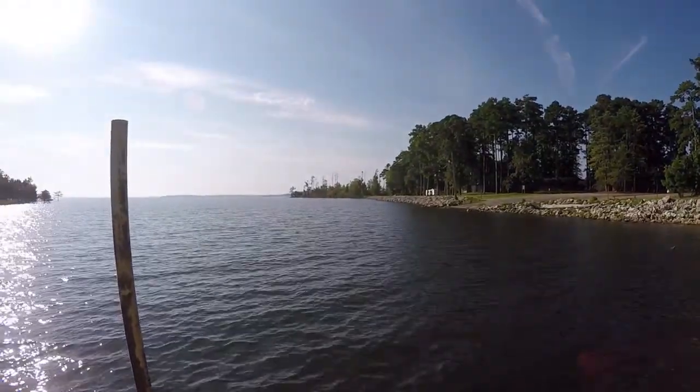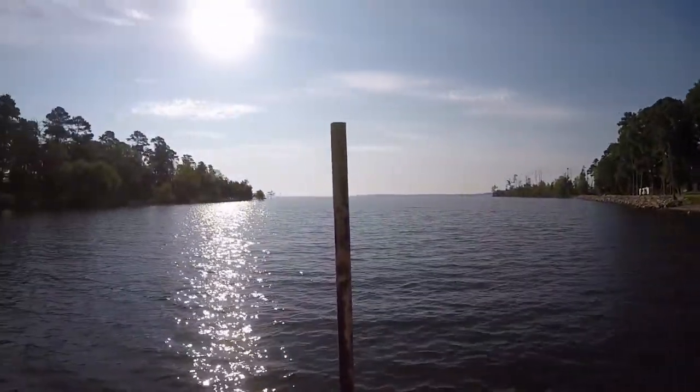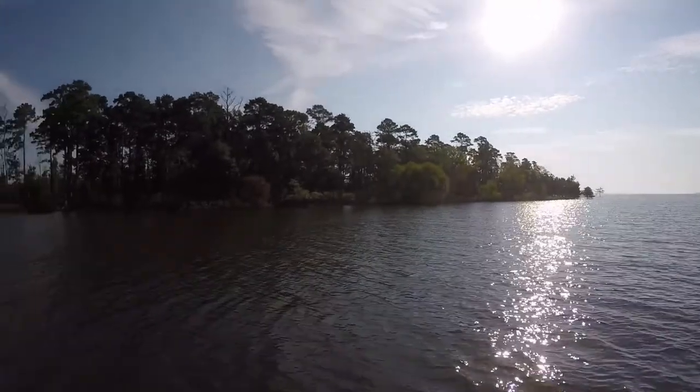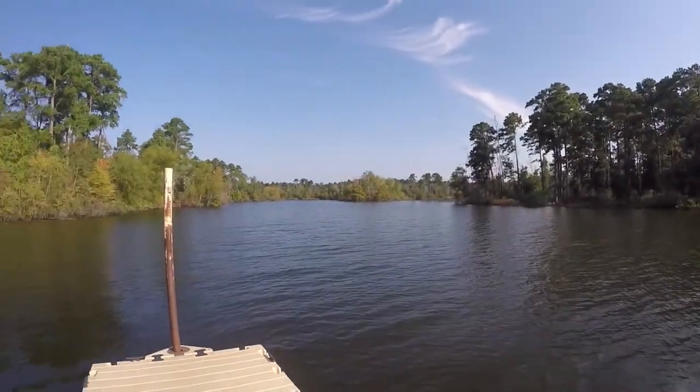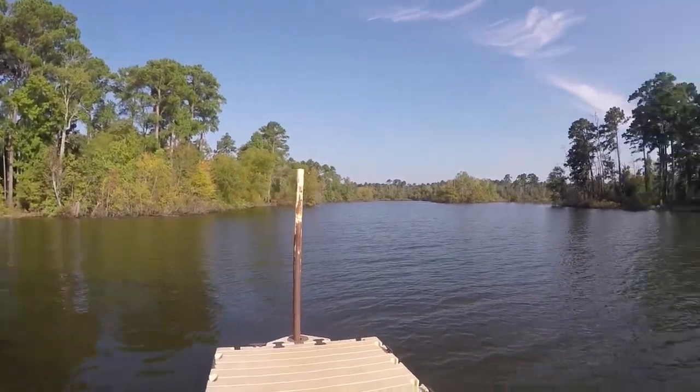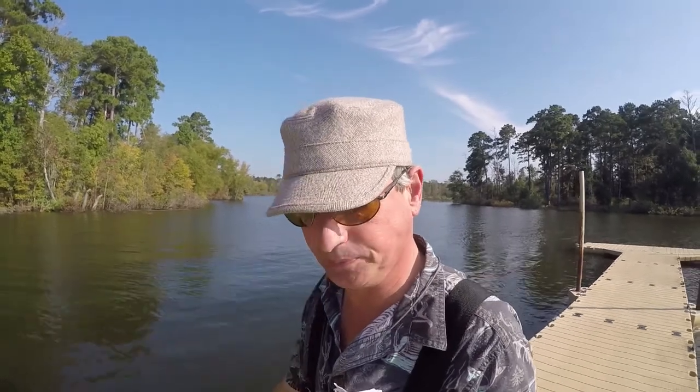Here we are, Sam Rayburn Reservoir, East Texas Piney Woods. Looks like it'd be a fun lake to kayak on. Definitely recommend you come pay a visit to this park.